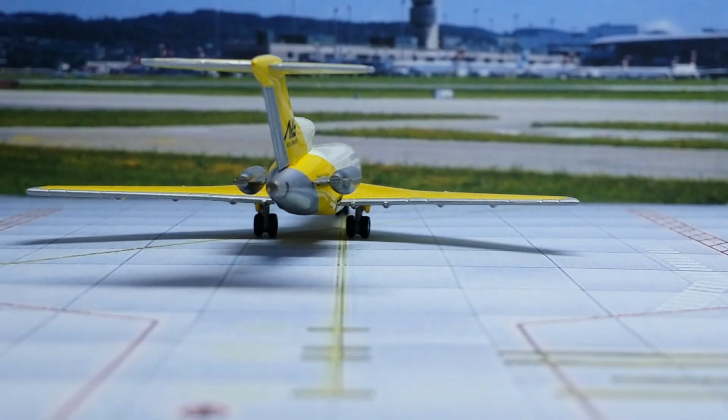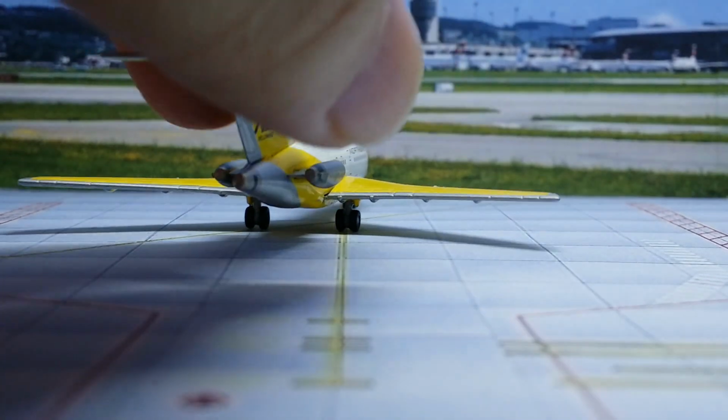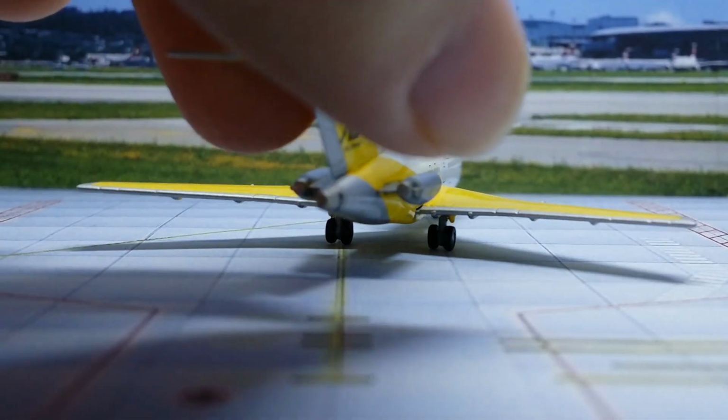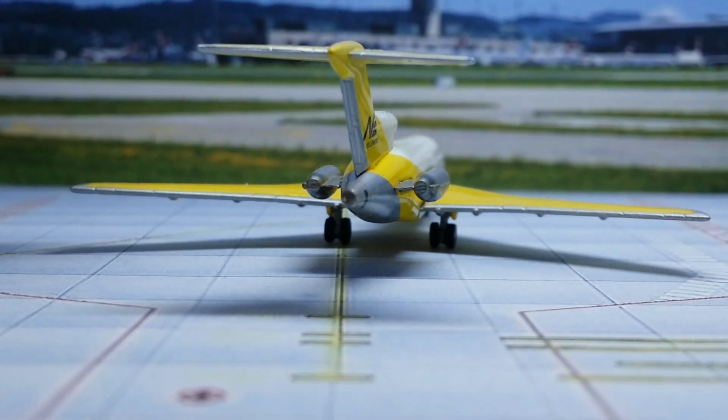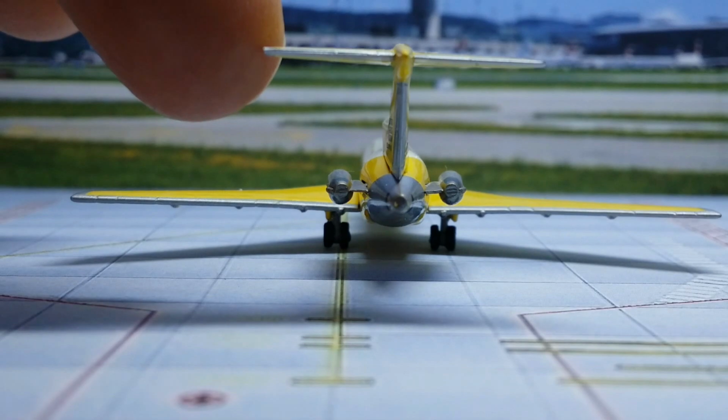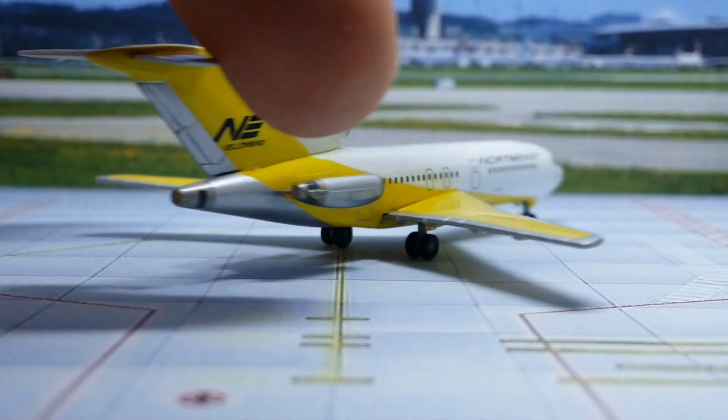Now, the exhaust of the other two engines unfortunately doesn't have any holes in it. If I can just zoom this a little, there you go. I wish they would have added a little more detail there, but otherwise it's fine.